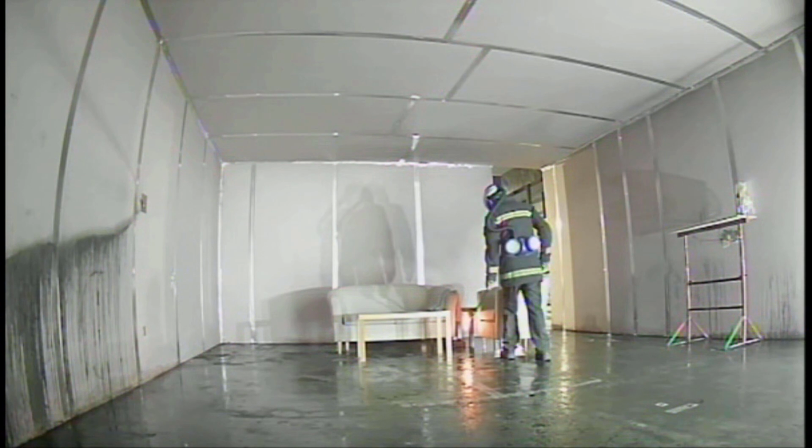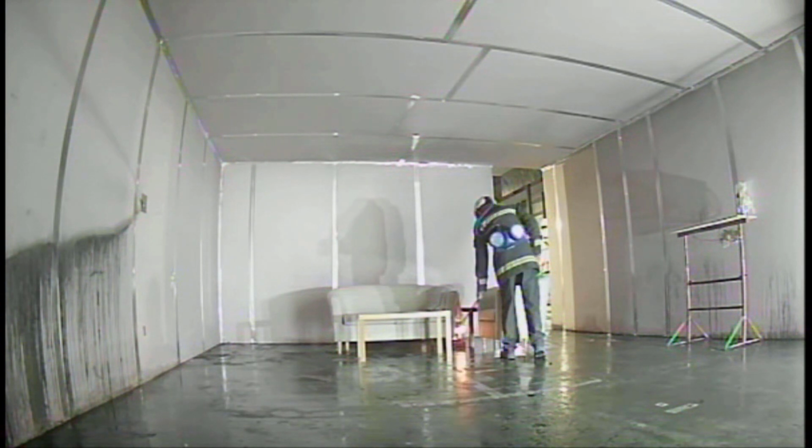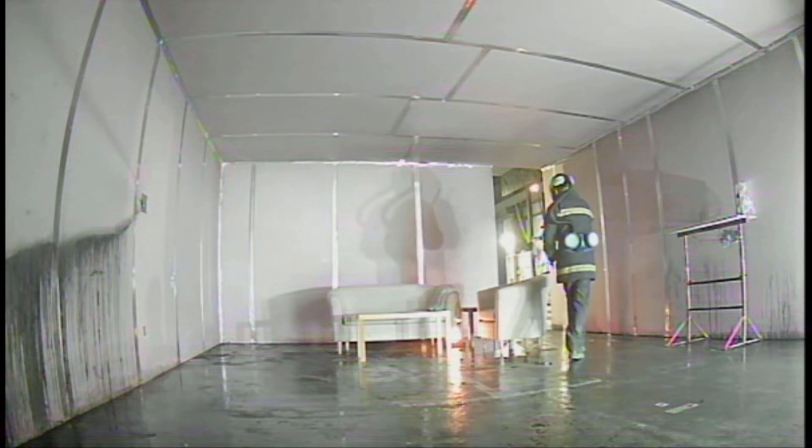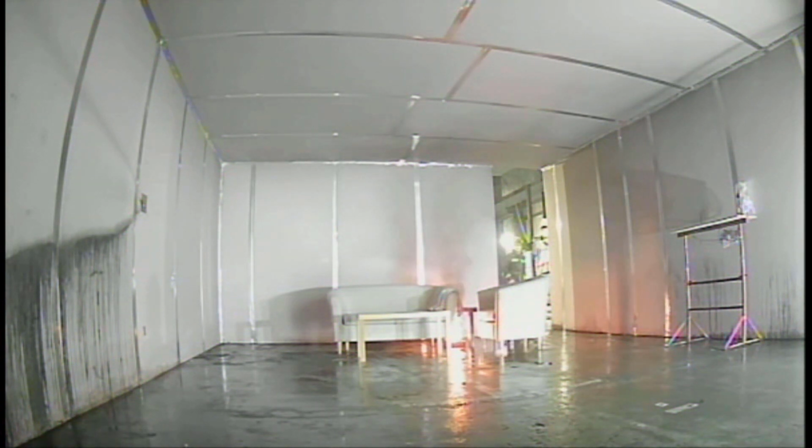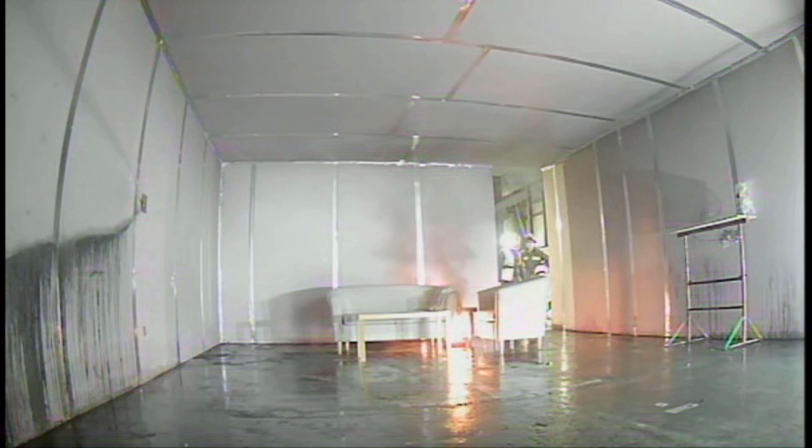We constructed a 10 by 5 by 2.5 metre plasterboard room and installed this suppression system in the room. The fuel load for this test is a front room fire test comprising a 2-seater sofa, an upholstered chair, one side table and one coffee table, and then the fire is lit in a waste paper basket on the right hand edge of the 2-seater sofa.